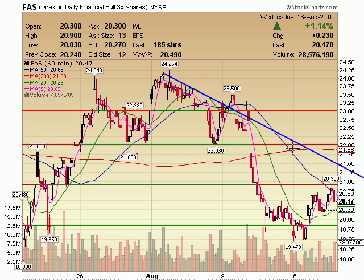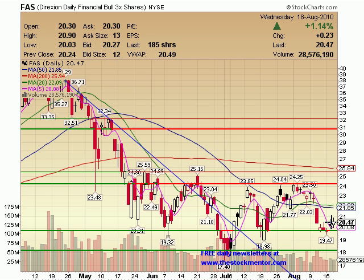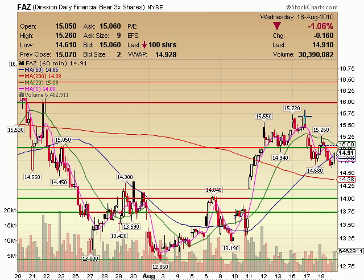FAS on a 60-minute saw a little bit of a move up into that $21-ish area before falling back. And on a daily, you can see what we saw. It was just nothing. These are not moving very well right now. Hard to play FAS and FAZ down in these areas. This is kind of working itself also into a bullish formation. Yes, it is pulling back, but that is all it is right now, a bull pullback.